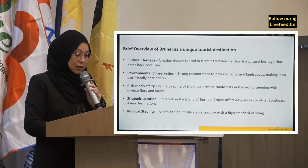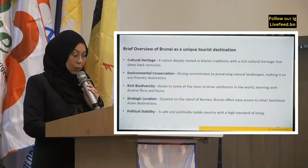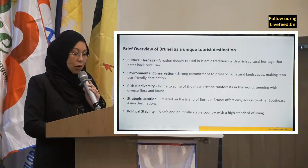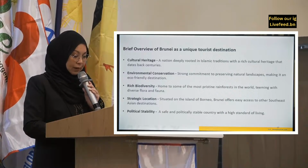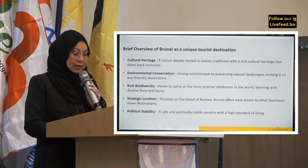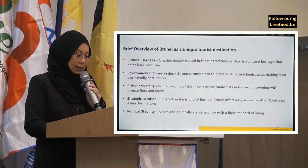Additionally, Brunei's strategic location on the island of Borneo provides easy access to other Southeast Asian destinations, offering a unique advantage for travelers. And furthermore, Brunei's political stability ensures a safe and secure environment for all our visitors.